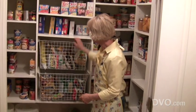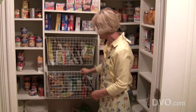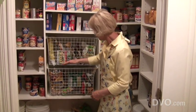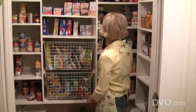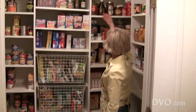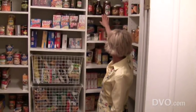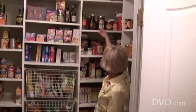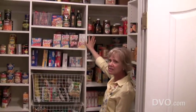These two bins are snack center. This is unopened snacks, and these are opened snacks. Her short little children can get in here, get what they need, and put them back. And that's an important principle. We've got a shelf here of backup sweeteners, our carob syrups and our molasses and our agave nectars. We've got our raisins and our marshmallows, things that Kathy likes to bake with.